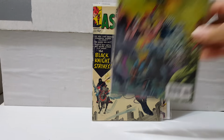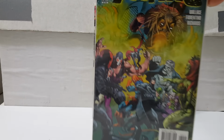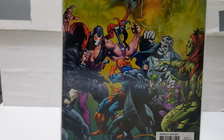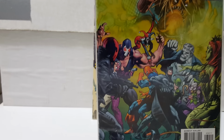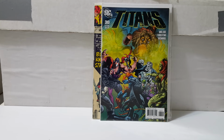Titans number 30. I think it was Johnny DaCosta that brought this book up in his Harley Quinn video or something like that. But this actually does have Harley Quinn. I don't know if you can see her right there, but there's all of the Rogues gallery on here. Bane and Solomon Grundy and Joker and Poison Ivy and Red Hood. And they're battling Deathstroke and Batman. So interesting.